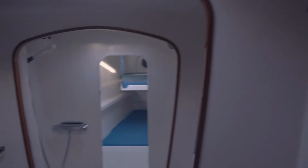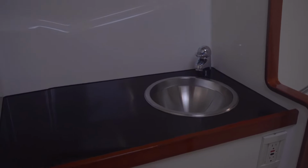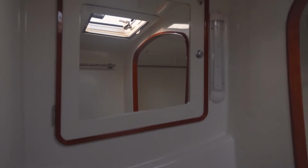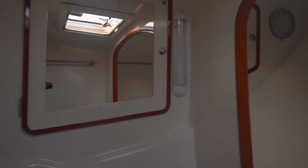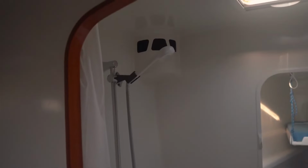Moving forward from here, we've got the head. Nice little touch here. Notice the carbon fiber sink countertops there. Pretty cool. Mirrors are in great condition, no corrosion. Everything's looking really good there. Got the vacuum style heads on here. It's a dry head, so you can see we've got separate shower area just forward.